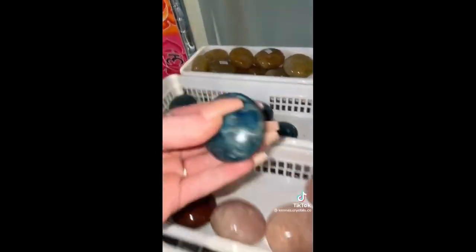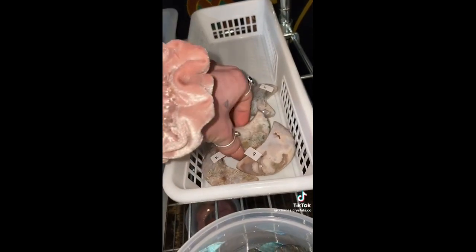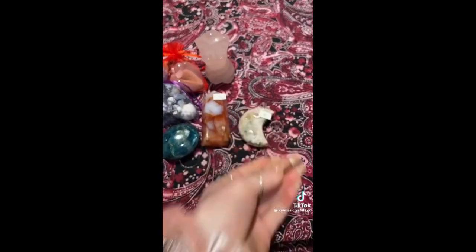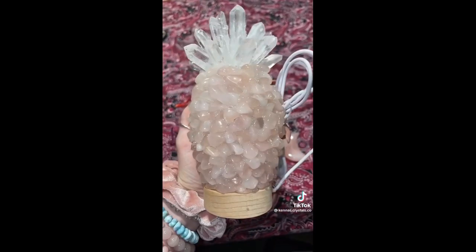A blue apatite palm stone. These are almost all gone, but she got flower agate moon eye. A rose quartz moon. And a smoky quartz tower. For her second order, she got a pyrite turtle. And a rose quartz pineapple lamp.